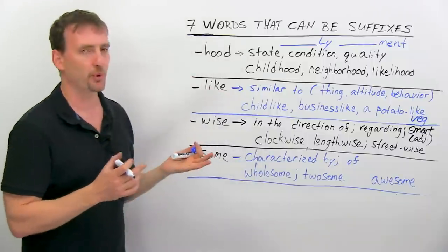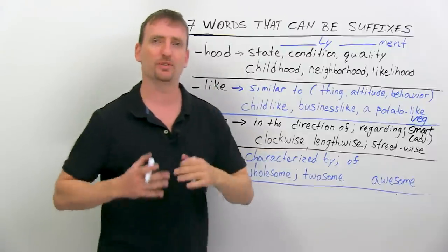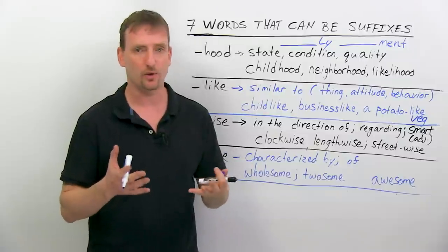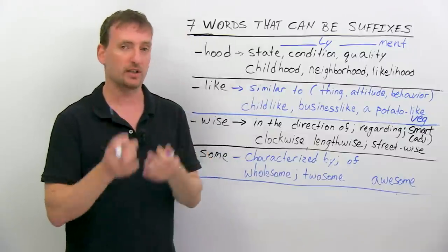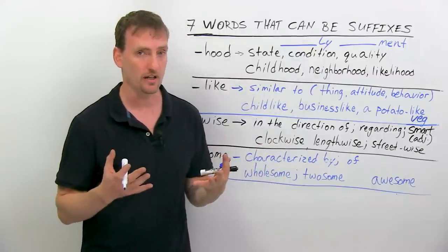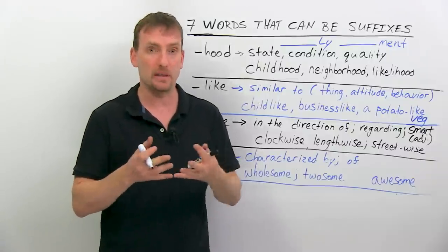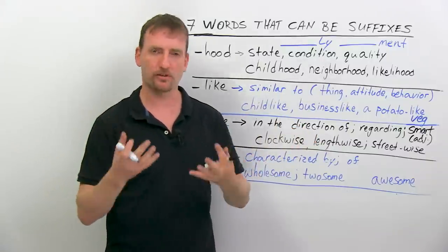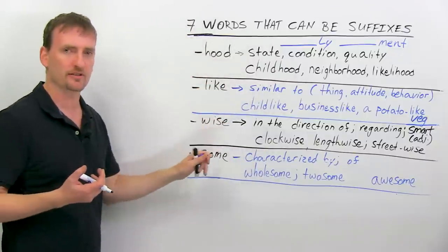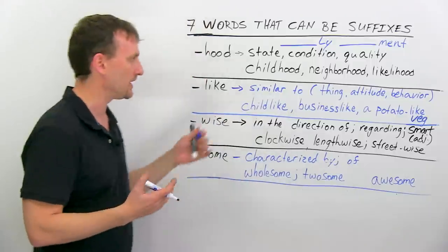Now, the reason it's important to know these, and the reason I mentioned writing, is because these are not used enough by writers, especially those of you taking tests like IELTS, TOEFL, CAE, etc. You need to have your vocabulary range, right? That's one of the things they're scoring you on. You want to have nice words, but nice words don't have to be big words. They just have to be words that are not commonly used. And a lot of people do not use words that include these suffixes. And they're very useful words, okay? So we're going to look at some of them.